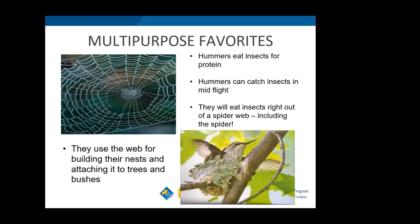So it's very important that you not kill spiders and caterpillars and things like that that are in your yard. They're very necessary not only for hummingbirds, but also for all of the bees, native bees, and native birds in our area.